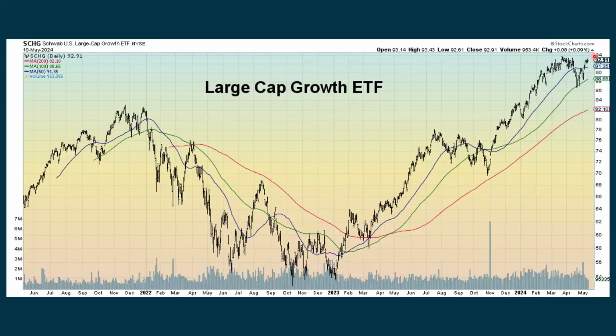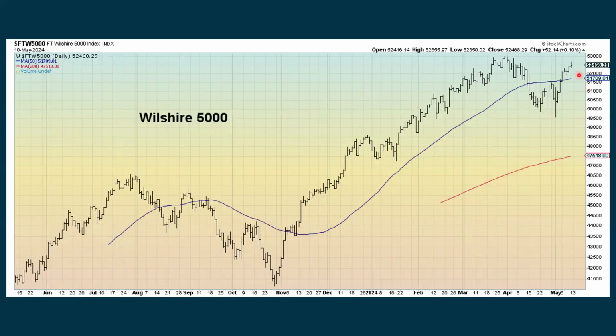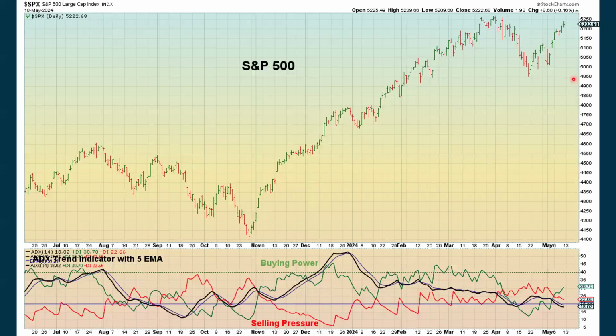Large cap growth was up slightly, and we're still above all of these moving averages, so that's holding up for now. The Wilshire was up also and above its 50-day moving average. Looking at our trend, we're still below 20 with the ADX. We're below the moving average, so we're not trending currently. However, we still default to positive because the green line is on top and also advancing.